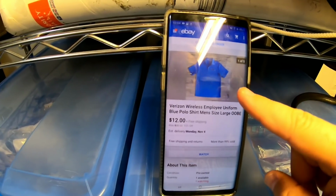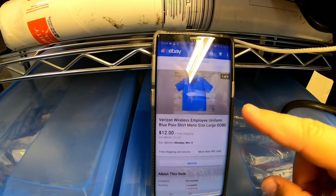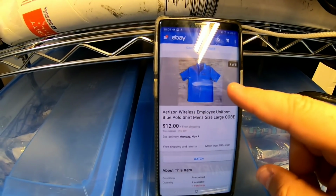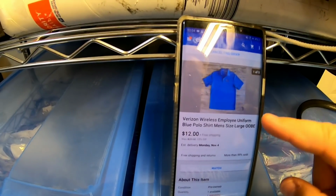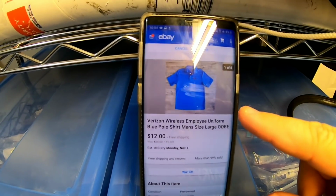I did find a black one, this same style shirt but in black, like 3 days later, and I listed that separately. So I wish I would have gone back and done a lot of 2, because they were both the same size. They were both size large. So I think a lot of 2, one blue, one black, same size, would have sold for a much higher price per item rather than selling them individually. So again, just learning from my mistakes.